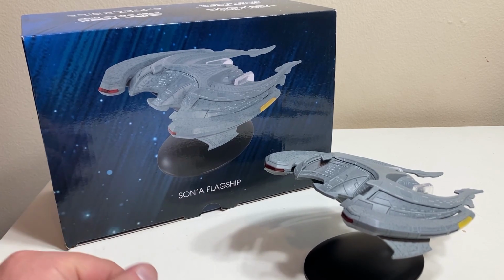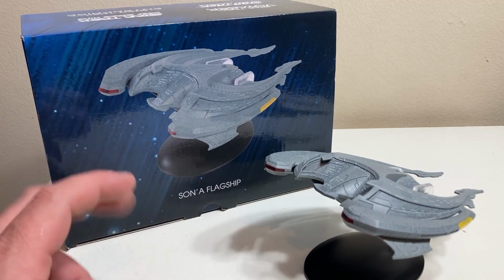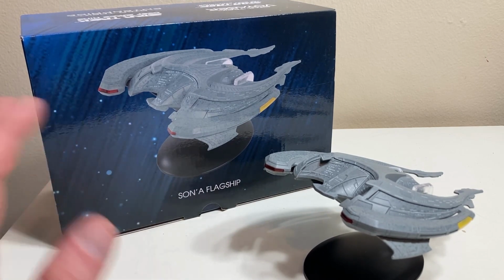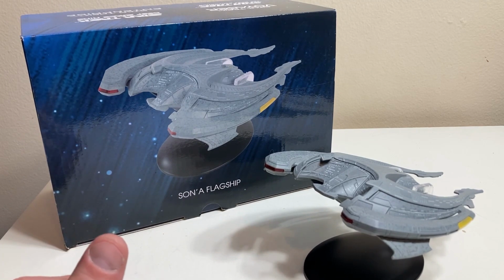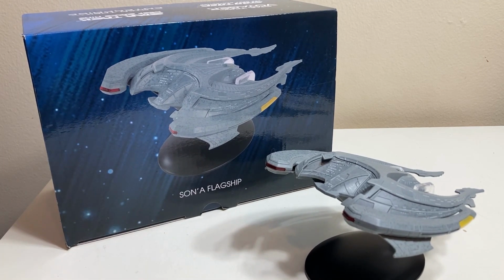But the Sona were the enemy of that, right? They are kind of associated with the Dominion as arms dealers, drug dealers, whatever you want to call them. And we're going to be taking a look at the Sona Flagship, which appeared in that movie, Adar Ru'afo's starship, which is rather quite small.